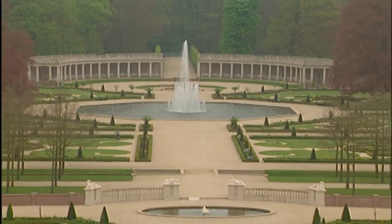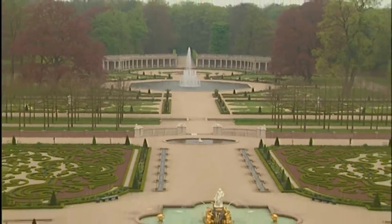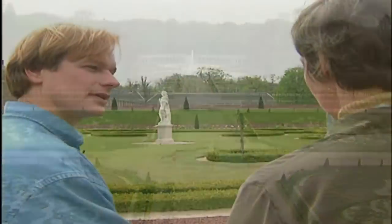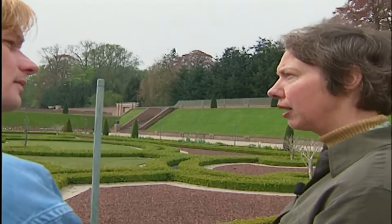Tell me a little bit about the way this garden was actually reconstructed, because I think in the 19th century, this was a very different place, wasn't it? Yeah, this in the 19th century was what we call a landscape garden, English landscape garden.